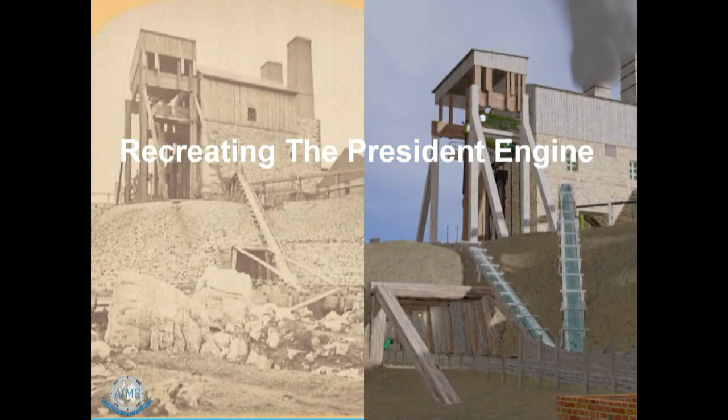So now I'm going to turn it over to Mark Connar, who has been instrumental in work to preserve the engine house at Friedensville.